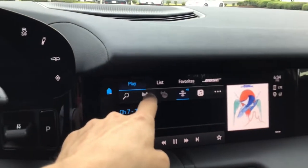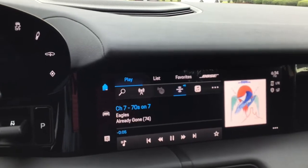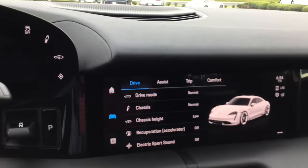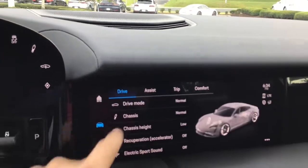We can switch over to FM and AM right over there, no problems. Bluetooth audio, Bluetooth telephone, Apple CarPlay, of course, all in here. No issues at all. Really cool stuff. We can also adjust all of our drive information right here between normal and sport, of course, or we can go full range mode as well.